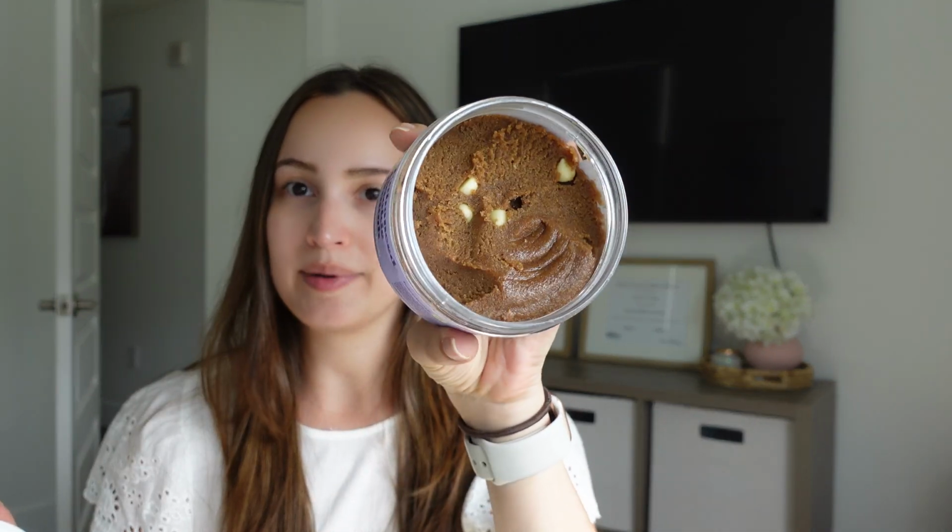This one literally tastes like a cinnamon roll. I clearly have already enjoyed quite a bit, but it is just like this, and then you just scoop it out, enjoy it, and this one has white chocolate chips. It is so freaking good. This one I feel like has to be in the top 3 of my favorite flavors.